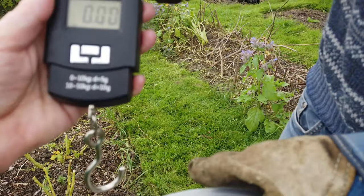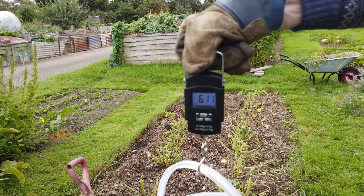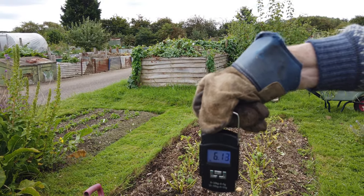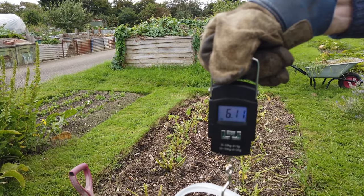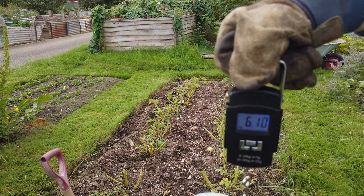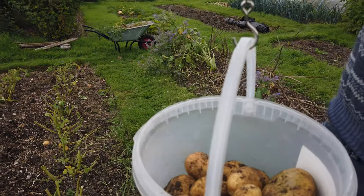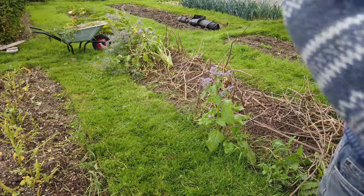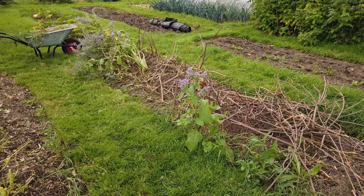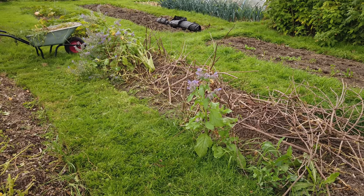Can you hold on to the thing? That's 6.1 something. 6.1. Well, 6.1 in the buckets. Is that 6.1 kilograms? Yes. Crikey, that's a lot, isn't it? Yes. And we've got to take 0.2 off, don't we? So it's about 6 kilograms. Yeah, just under.